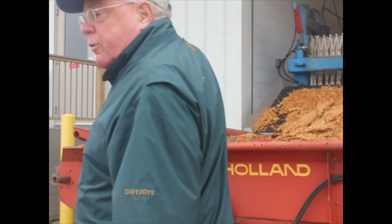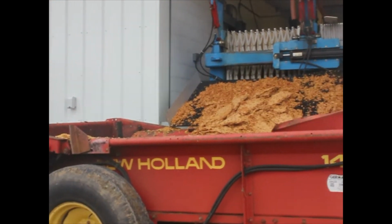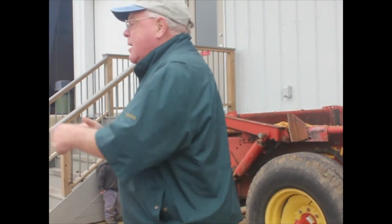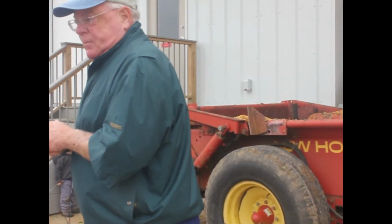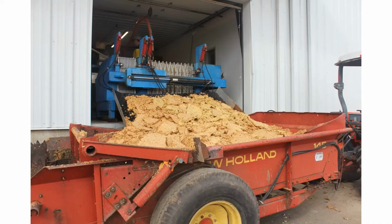It goes into a stainless steel pan. The stainless steel pan pumps it through an ultraviolet light, which kills any germs. It goes into a holding tank of about 1,000 gallons. It then gets bottled and we sell it in the market. That's all we do to make our apple cider.